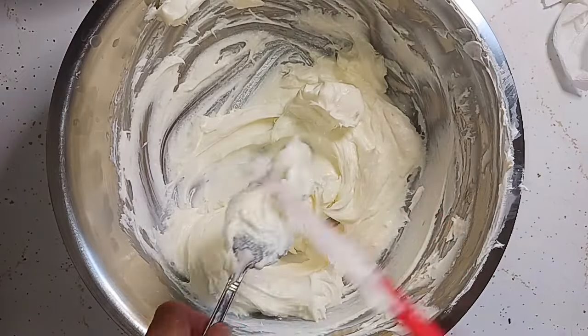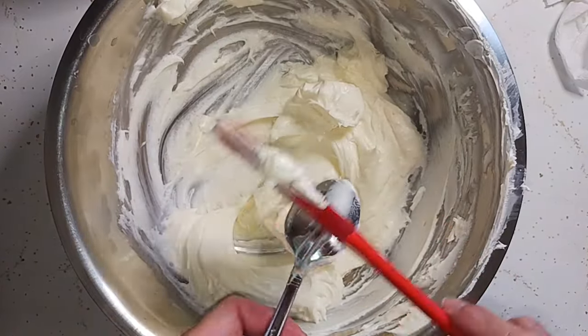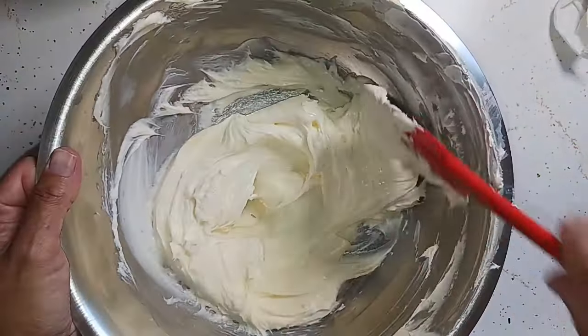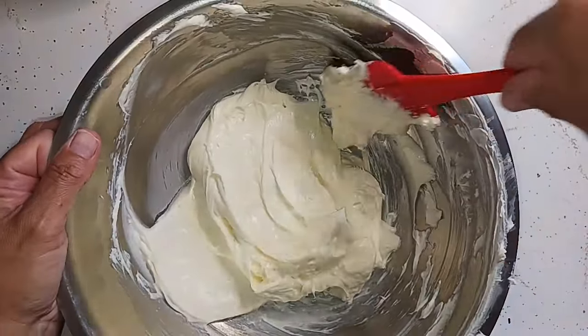There is nothing to making this. If you've never made a no-bake cheesecake, make it. It's delicious. It's probably one of my favorite desserts. When I learned how to make this, I'm like, oh my God, can't believe I never made it before.